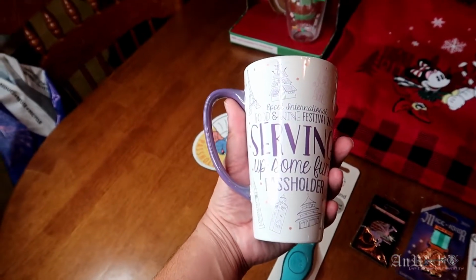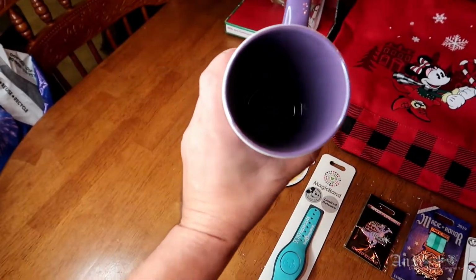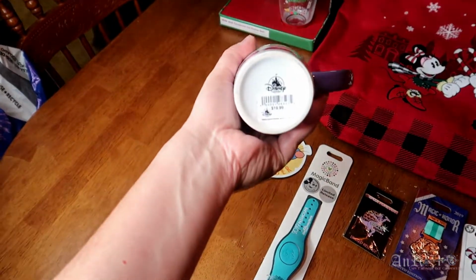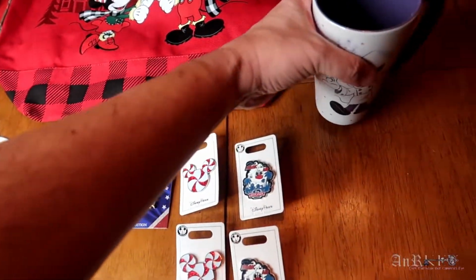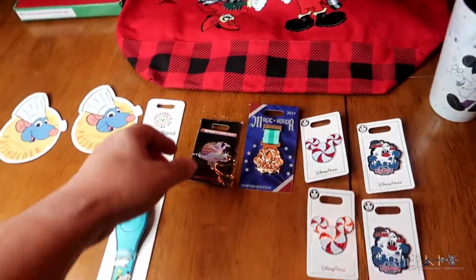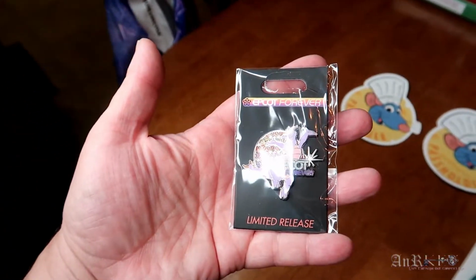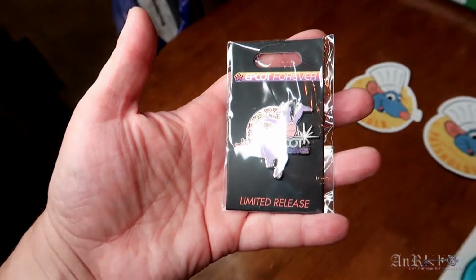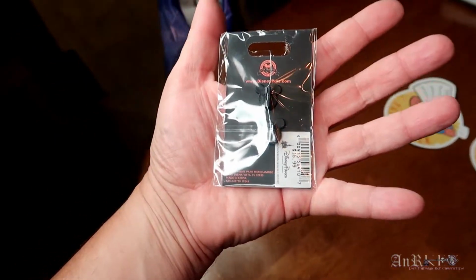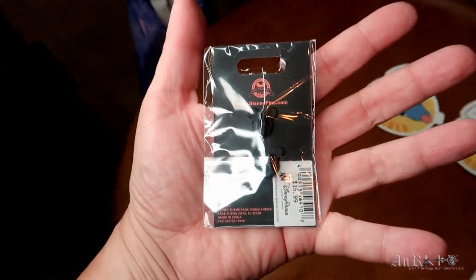It's the pass holder mug. It was $19.99. I like the purple handle. Purple inside, and we got that, and that's a pass holder for the Food and Wine, and then we got a bunch of pins. So we got this one, the Epcot Forever. It's a limited release. Don't know how many they put out, but I'm just gonna give you the regular prices, then I'll grab the receipt and tell you what we got off on each one.